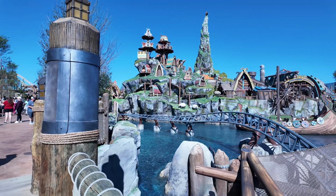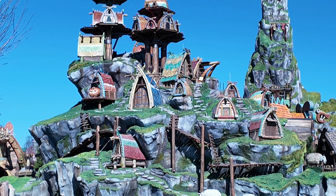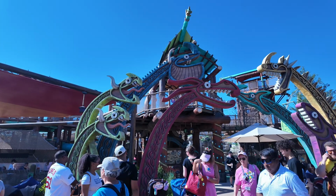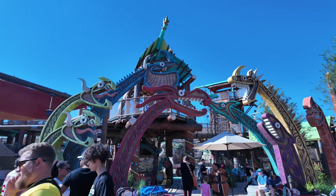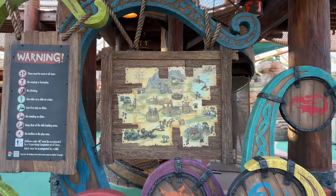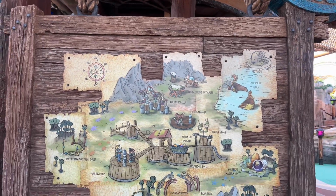Sorry, I'm mesmerized by the details again of this land. Stunning. The little sheeps are down there too. Oh, I love it. It's beautiful. Here is the playground here for the little ones. I don't want to get too close inside because there are quite a few kids. I don't want to film anyone that doesn't feel super comfortable with it, especially when it comes to kids. But I will pop up a video here of the map.